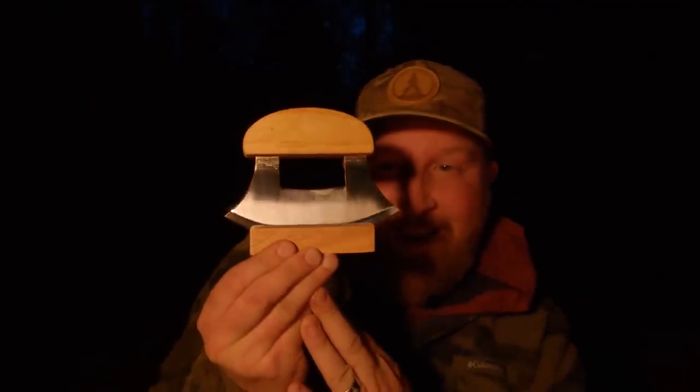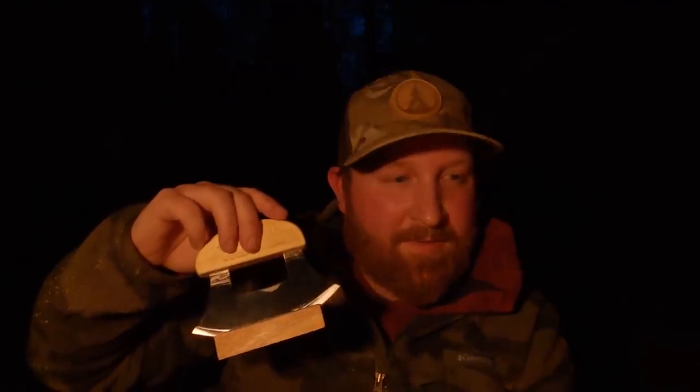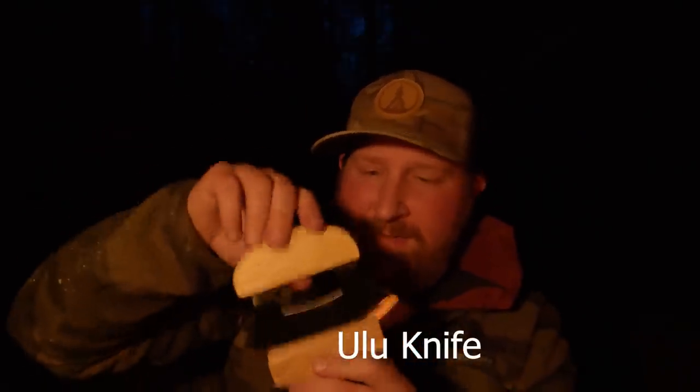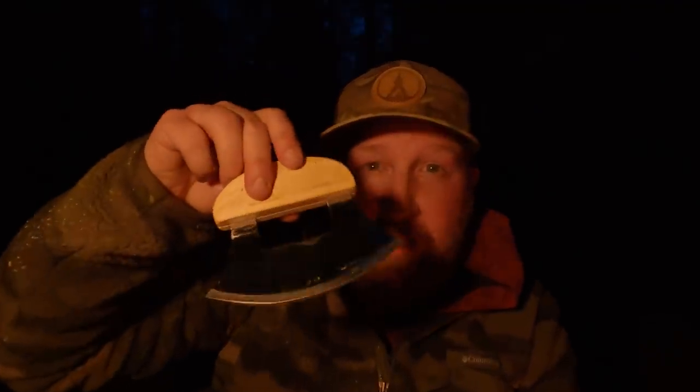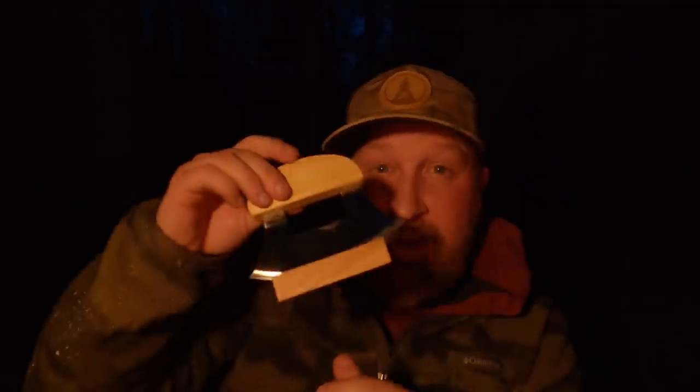Oh, I gotta be careful with this one. Here it is. Check this out. Ta-da! It's a knife. This was sent to me by Lisa. I forget what kind of knife it is. I'll put it down here what it is. But this is an Alaskan knife. And it is super sharp. I haven't used it yet, but I will. And it's really cool, it's a cool design. So Lisa sent me that.